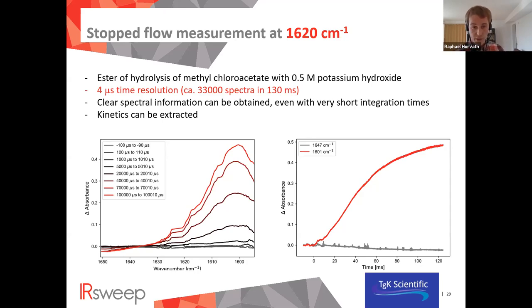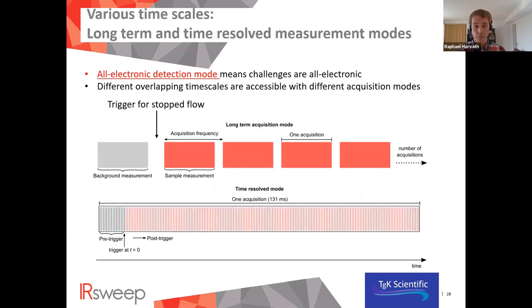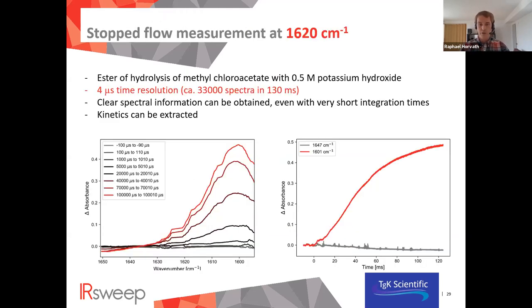I should say the drawback of using the time resolved mode is that you're limited to about 130 milliseconds, so you cannot go any longer. The reason you might want to use this is because, firstly, you can look at very fast reactions, but you can also optimize the way that the stopped flow equipment works. In this case, with this reaction, there is a problem that methyl chloroacetate is not very soluble in water, or D2O, which is the solvent that we're using.